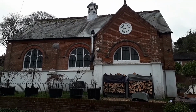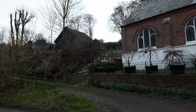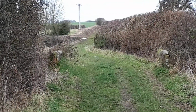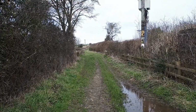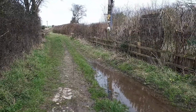I bet that makes an impressive property to live in. Anyway, onwards we go. This rather unassuming looking footpath has quite a bit of historical importance.